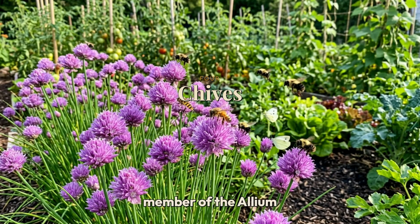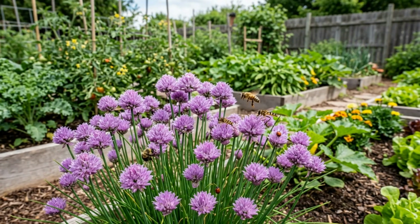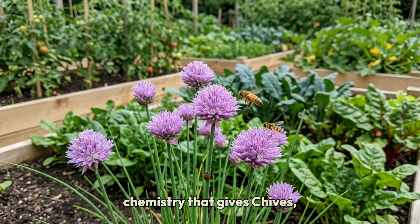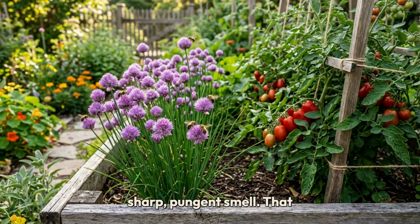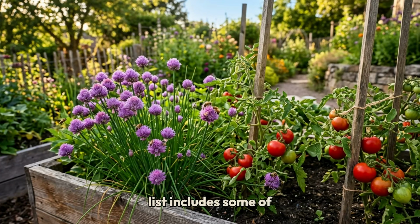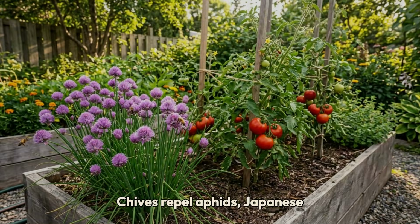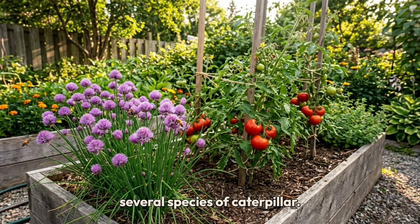Chives are a member of the allium family, and the alliums are some of the most effective pest repellents in nature. The secret is in their sulfur-based compounds, the same chemistry that gives chives, garlic, and onions their sharp, pungent smell. That scent is highly specific in the insects it affects, and the affected list includes some of your worst garden enemies. Chives repel aphids, Japanese beetles, carrot flies, and several species of caterpillar.